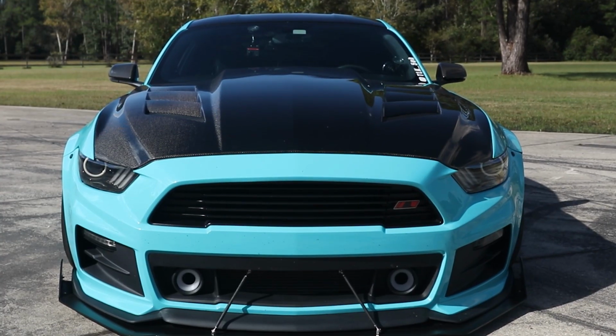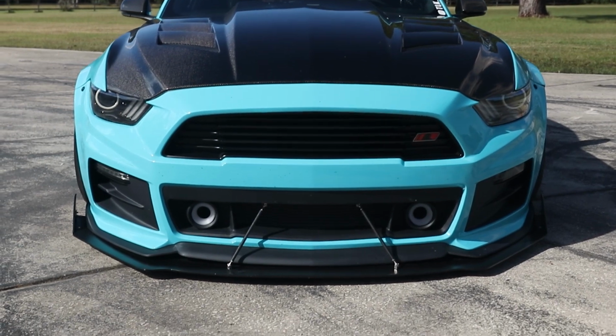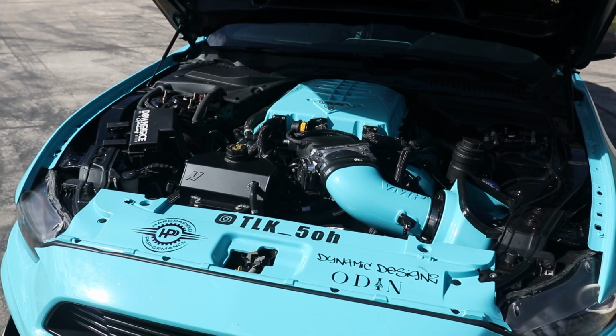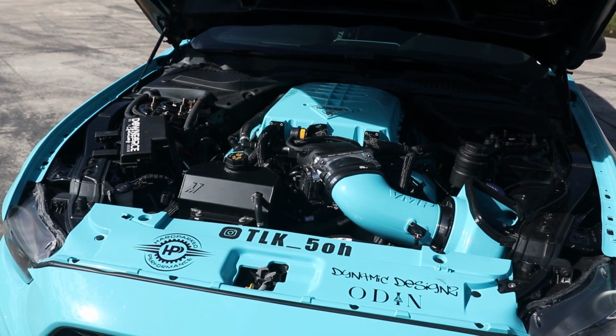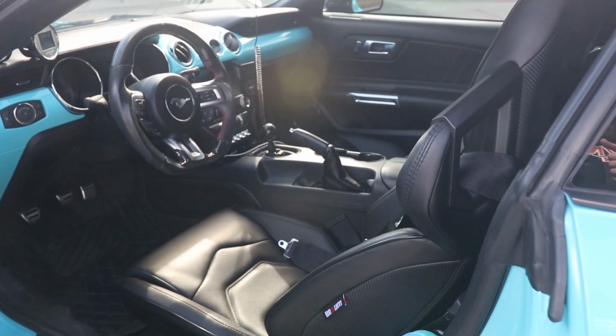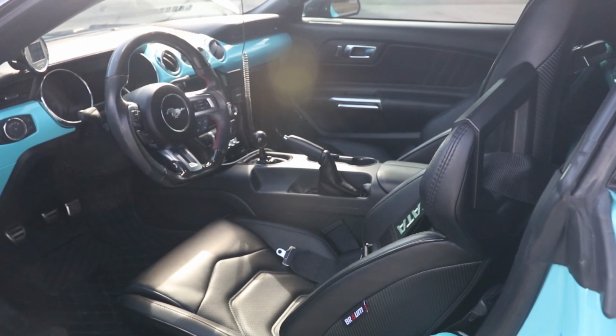Huge props to Dynamic Design Automotive. They did all the body work and the paint. Hard Part Performance, Nelson helped me out with the VMP blower, and I couldn't be happier, man. Today was a great day, and it's definitely everything that I expected it to be.